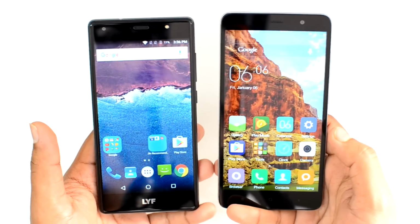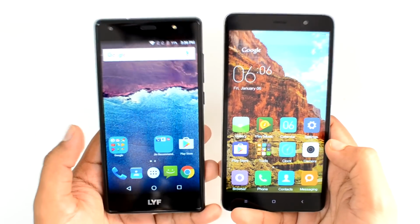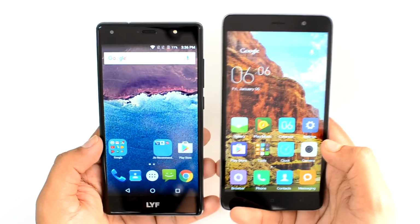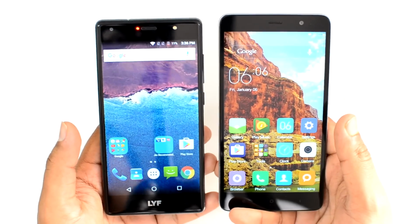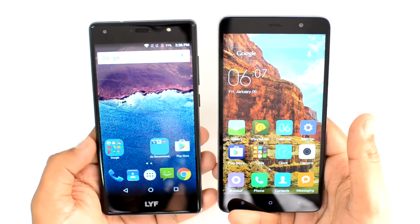Now both these phones provide a really good gaming experience as well, and there's hardly any issues. So performance is a good aspect on both the phones, and they're really good performing devices. Now both the phones come with dual SIM cards, and they're hybrid SIM card slots supporting a micro SD card, and we have 4G LTE and VoLTE out of the box. So that was the software and performance.